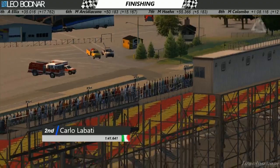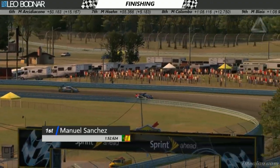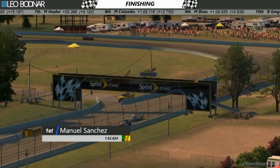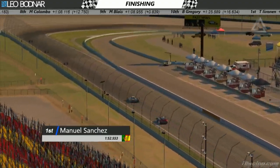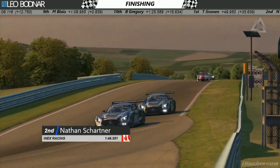We've still got the GT3 battle to resolve itself here. Yeah, coming across the line first though will be our C-Spec winner as well. Manuel Sanchez, here he comes to take first in class. Great race from him, led from the start and just pulled away really. Didn't look back at all. All the way through for Sanchez, brilliant.